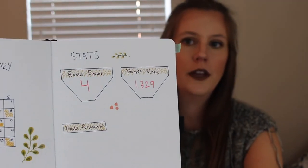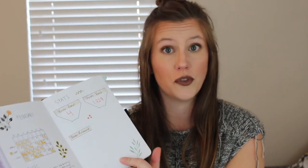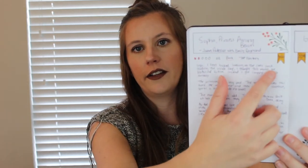Then on the other side, I have a stats page. Each month has a different style of stats because I'm just still working out what I want to track. I had marked for books purchased. I didn't end up buying any books in February, which is great because I'm moving. But anyway, and so then this is kind of what the spreads look like. So I've got the title, a bit of information about the book, and then my thoughts, and I love the little flag that I do.